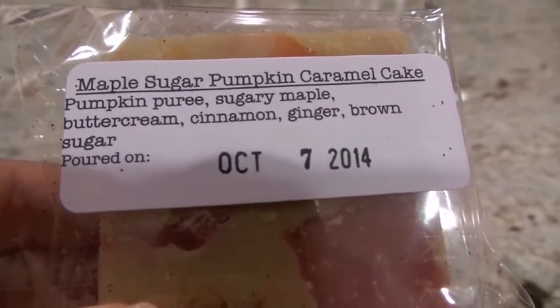Actually, I can smell the pumpkin in here. Yeah, that smells really good. So that one is a really nice one. Nice and sweet. That one's going to be amazing.